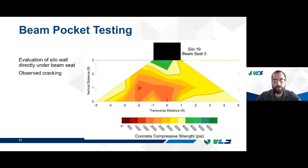And you can see here's one example where in that loading zone, the concrete compressive strength in some areas falls well below 3,000 PSI, which would be considered very low for concrete compressive strength. Typically, we would want concrete compressive strengths over 4,000, but for a structure of this age, it may have been 3,000 when it was originally constructed. So things that are in the orange and red are well below the compressive strengths we would like from a structural standpoint. So by going around the silo walls, we can identify where areas of this concrete deterioration and apparent weakness are, so that they can identify areas that are in trouble and need a repair.